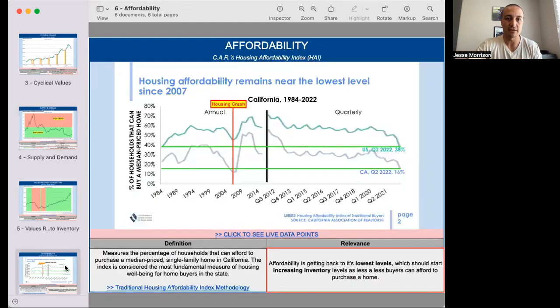So let's check out this graph here. This graph talks about affordability, and it says right here, this measures the percentage of households that can afford to purchase a median-priced single-family home in California. The index is considered the most fundamental measure of housing well-being for home buyers in the state. So this graph is the Affordability Index, and it came from the California Association of Realtors.